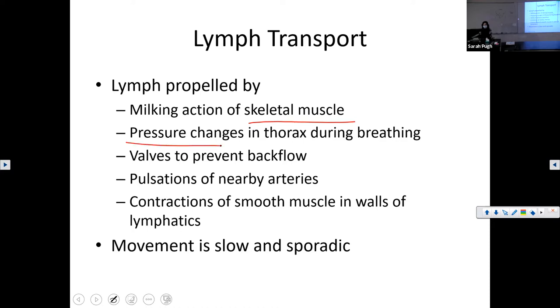Pressure changes. As you breathe in and out and the pressure is changing in the abdominal pelvic cavity and in the thoracic cavity, it's going to help to milk that lymphatic fluid back to the bloodstream. There are also a lot of valves, just like we talked about venous valves that prevent the backflow of blood. There are a lot of lymphatic valves preventing the backflow of lymphatic fluid.